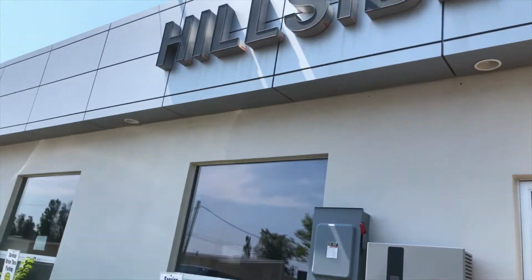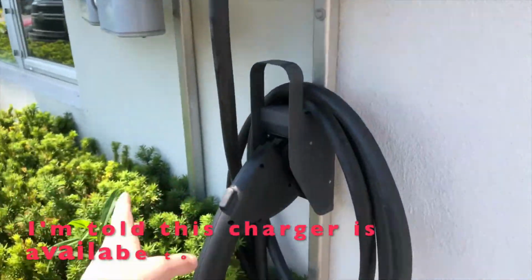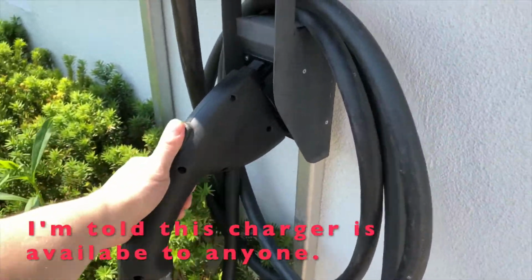So here we are at Hillside Chevrolet. This location does have an EV charger, but as you can see, it is a CCS charger. And since this location is no good to me as a Tesla owner, we're going to move on to the next one.